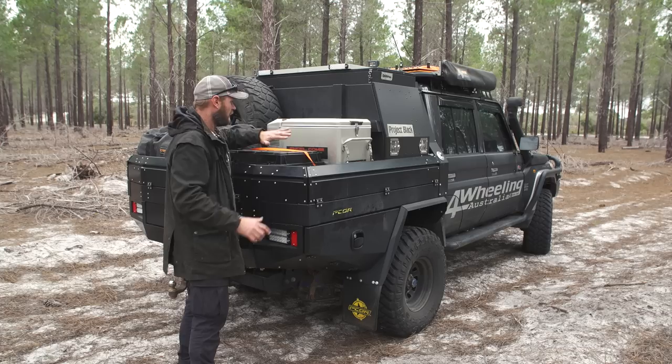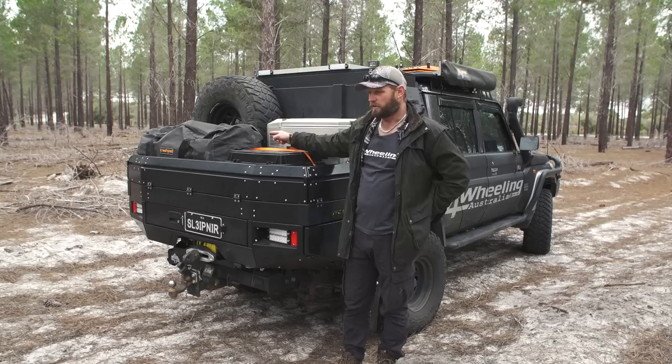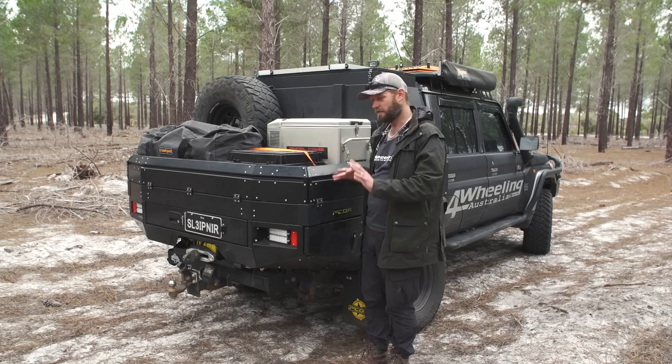So we just did a trip in the southwest. I towed the boat down there. We did a bit of boating and a bit of four-wheel driving. The new swag, which matches the color of the whole vehicle actually, so that's pretty cool. All this stuff here, that is how the vehicle traveled. Nothing else on it. And we spent 4 days and we had a lot of fun. So it's good to be back to basics. This is also forcing me not to bring a whole heap of stuff I don't need.